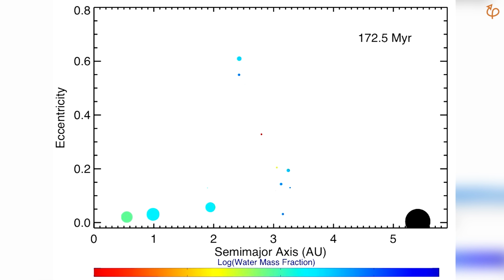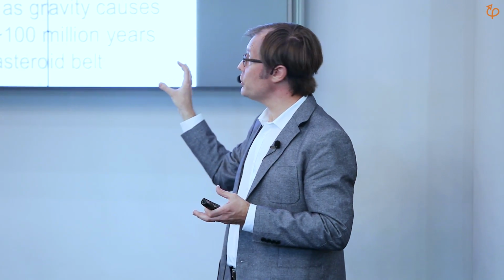But then as time goes on, the planets in the inner part grow larger, and what you can maybe see is a mixing of the water-poor material in the inner part of the planetary system and the water-rich material, which ultimately came from the asteroid belt, as time proceeds.